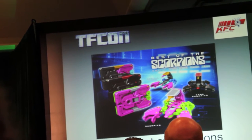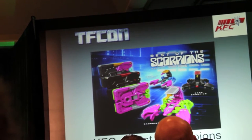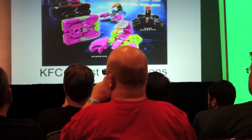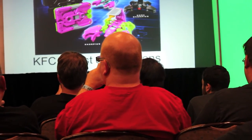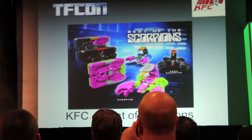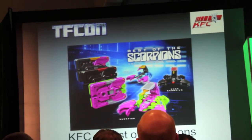So, very obscure. For those of you who don't know, this is really obscure. The original movie script for the 1986 animated movie was going to have a Blaster cassette who was a Scorpion, who is imaginatively called Stinger. So finally, about 30 years after the fact, we're going to get one.